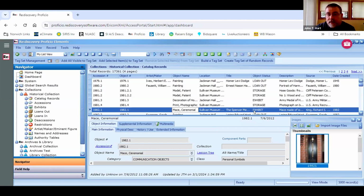The system backs up every night. So every change that I make every day or my staff makes every day is automatically backed up every night. And if something were to happen, it's completely repairable. That's taken care of by the vendor.